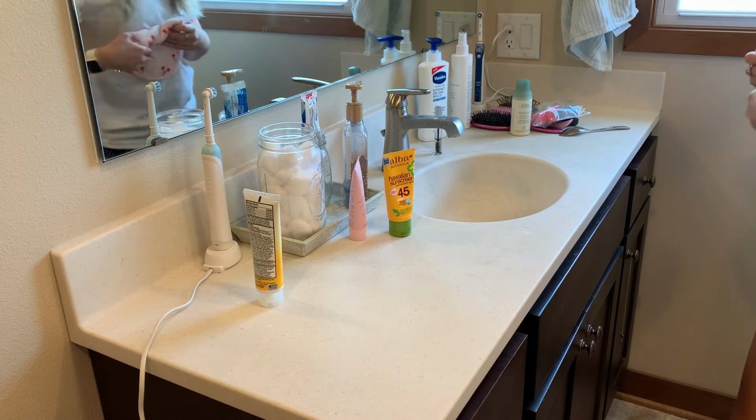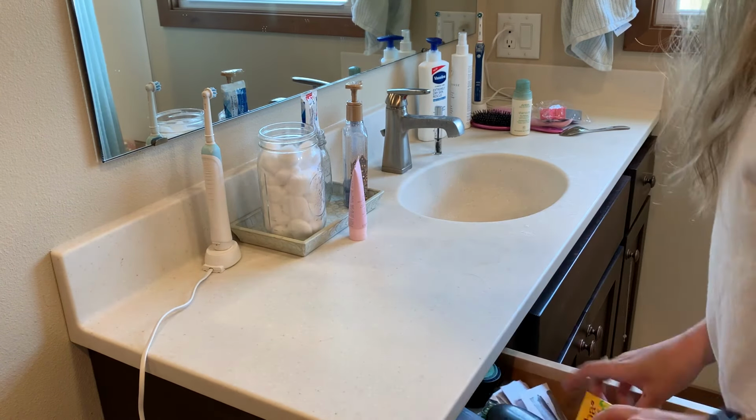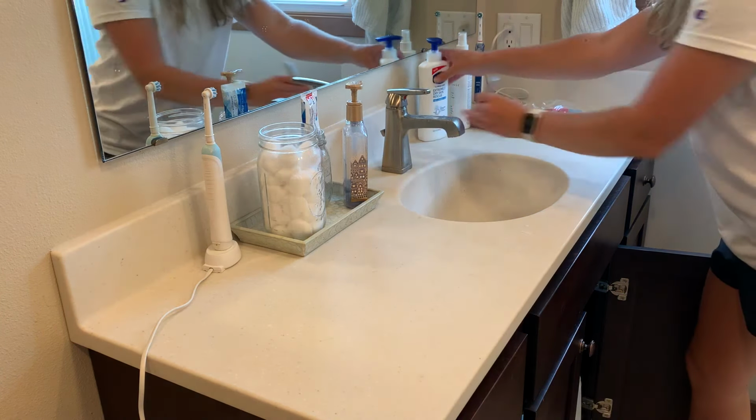Now I'm moving on to the bathroom and getting this countertop all cleared off. I really like having a lot of counter space, but it does really let you fill it up. I think I just actually have way too much stuff.